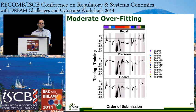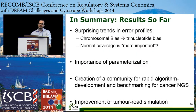So for whatever reason, the training data sets that we picked for the first 2 in silico tumors for structural variants were a little too hard, and the rest of the genome was actually a little bit easier. So groups tended to do somewhat better on the entire genome than they did on the training data set. So let me summarize the results that we have to date.